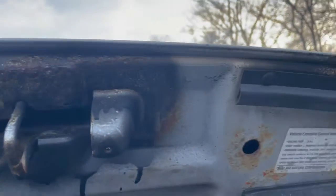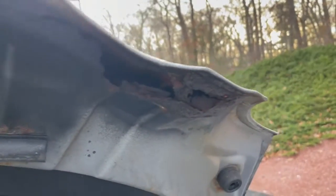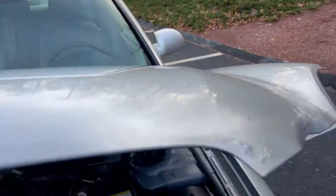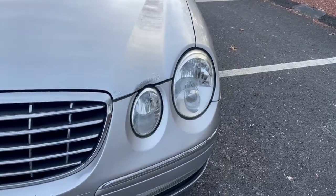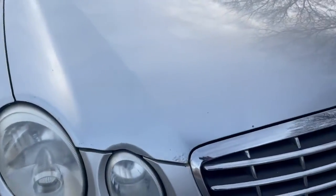The only thing it does have is the underside of this hood is rusty and rotted. It's not something I would even bother with. I would just leave it alone. It's an inexpensive car. Enjoy it, have fun with it, drive the wheels off it. And it doesn't look bad out here. It's just got those rust marks right there and right there.